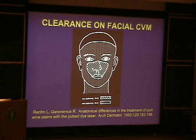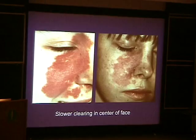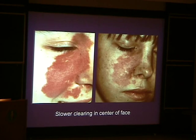Now, one of the important points that we've learned over time is that there are certain anatomical areas that do not respond as well, and areas that respond better. For example, the central portion of the face does not respond as well compared to the forehead or the outside of the face, or even the eyelids, which do very well. But this central T-zone area is much more resistant to treatment. And here's an example of a child who underwent 8 to 10 treatments, and this is years ago.